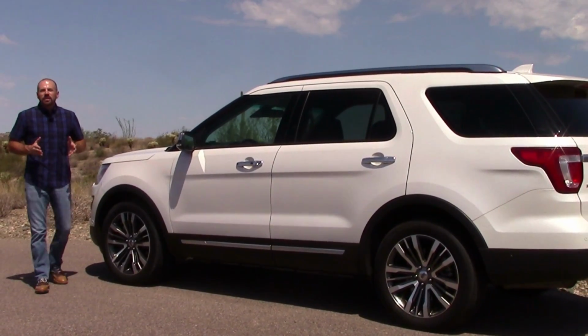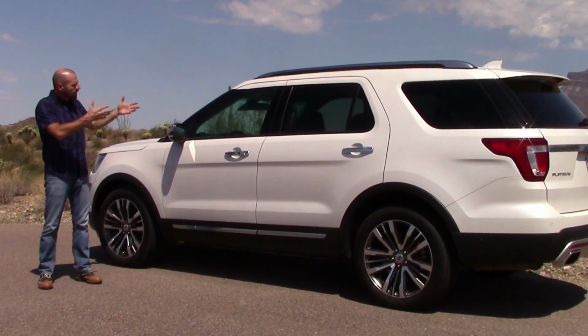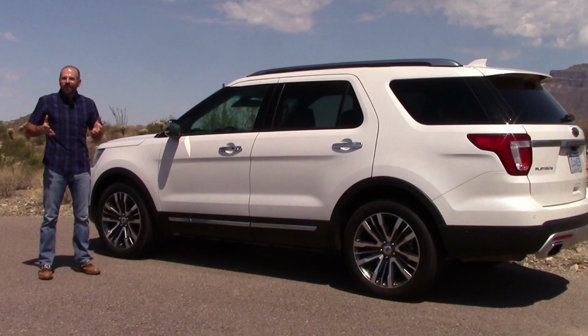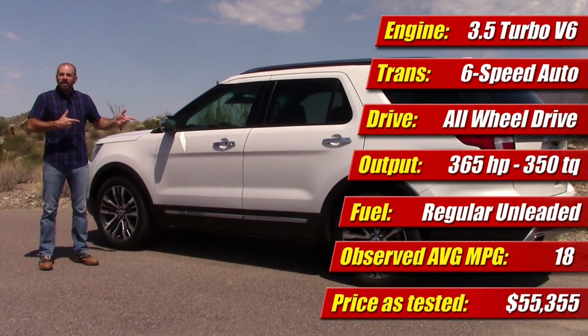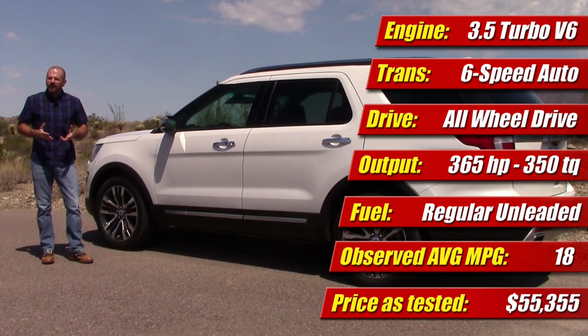All right friends, wrapping it up for the Explorer Platinum, I think my takeaway here is that if you want a Lincoln level of features and a Lincoln level of trim and luxury, but you don't want a Lincoln, this is your vehicle right here. It's still in the Ford family, but it has a lot extra that you wouldn't normally expect to have with a Ford.